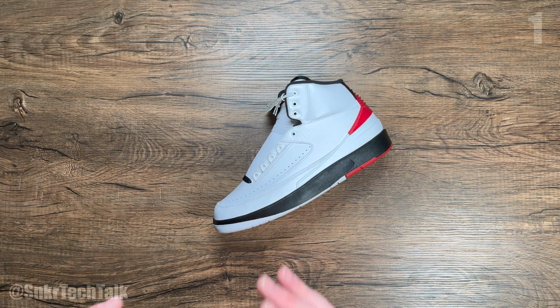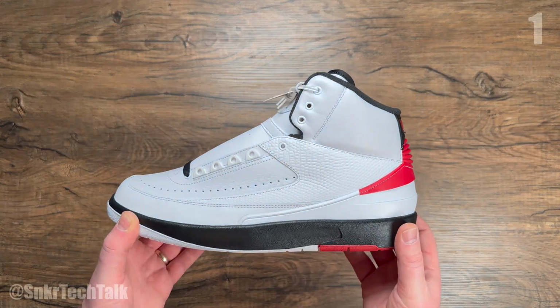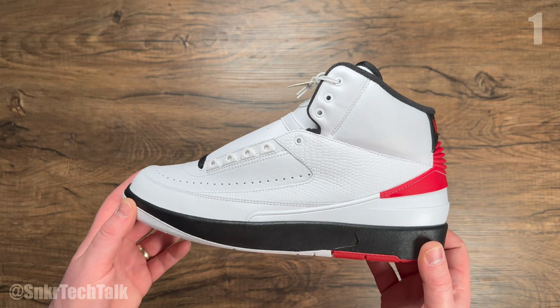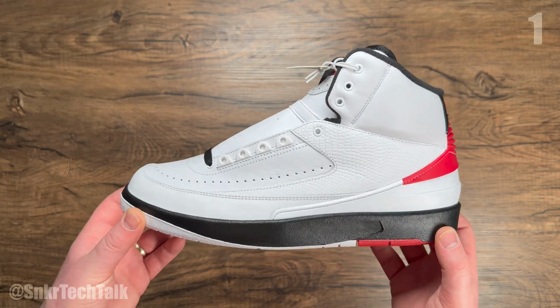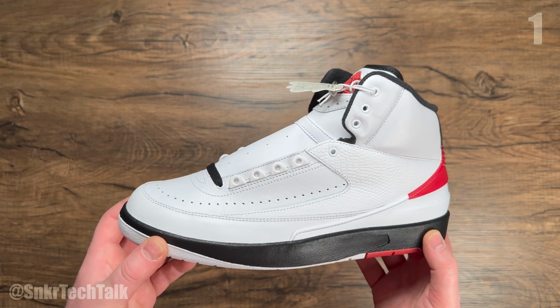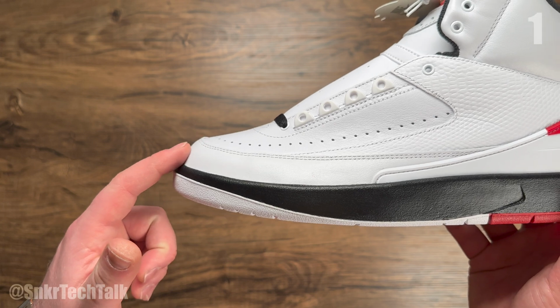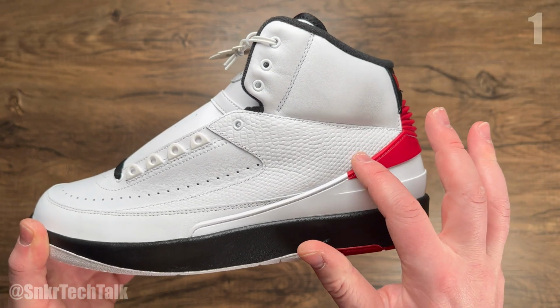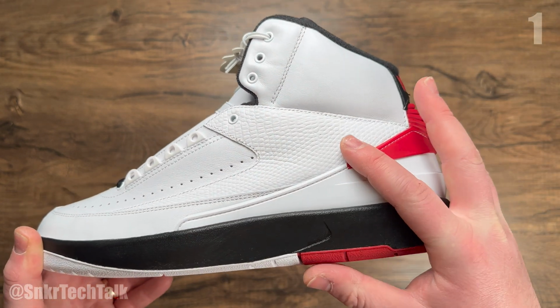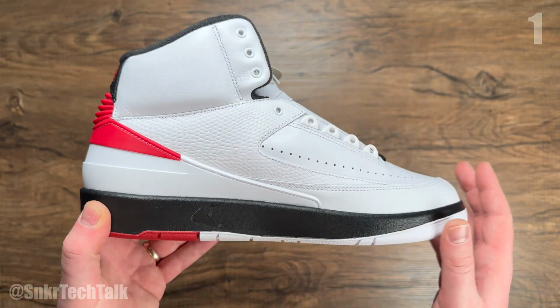And then coming in at number 1, you do have the Air Jordan 2 in the Chicago colorway. Obviously, this is the closest to OG 1987 form that we've ever seen the Air Jordan 2 release with. The toe box is pretty nicely slanted. There is no piping around the reptile faux leather. Just the overall build of the shoe is pretty awesome in my opinion.